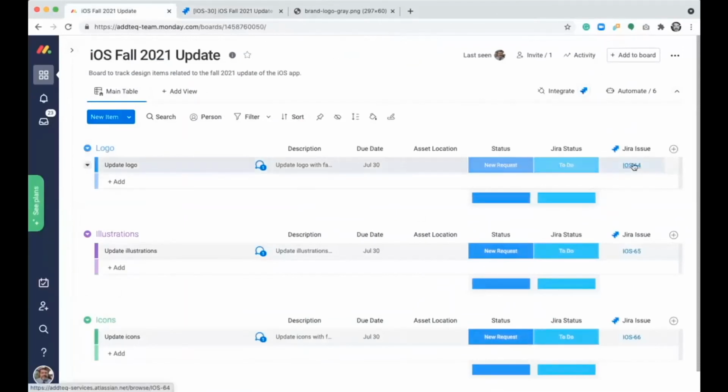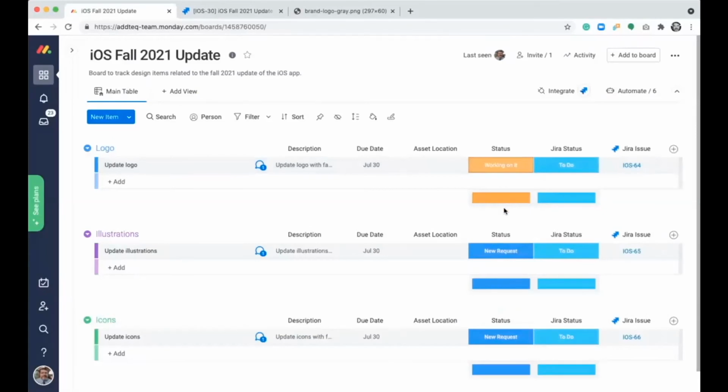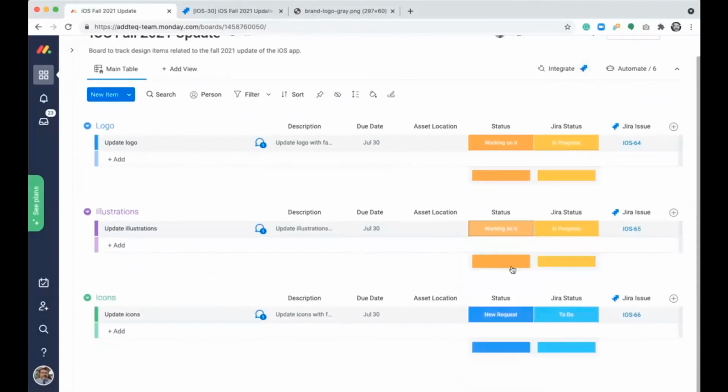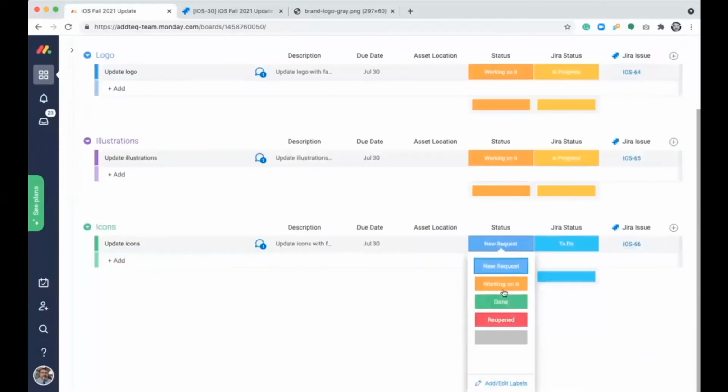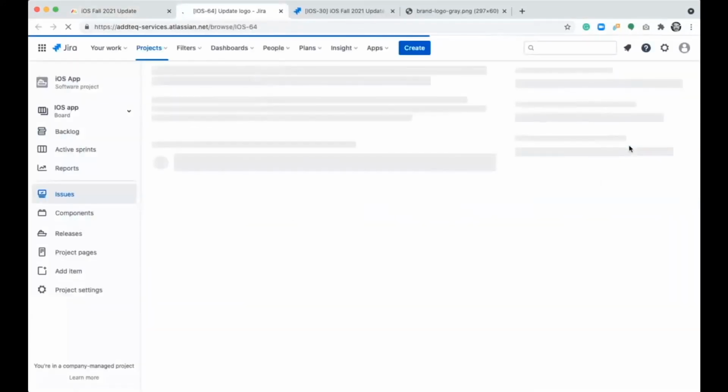Now you see all the new items automatically categorized with a status of new request and a Jira status of to do. We're going to set each of these to working on it, which will set the Jira status to in progress. You might notice that we have a text field named asset location. We can't sync attachments between systems, but we can use this field to let the product team know where to find their design assets once the design team is done.